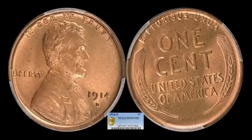This one right here sold for $21,125.25.